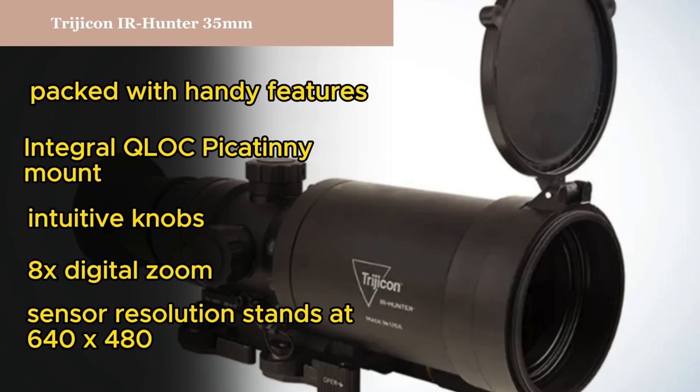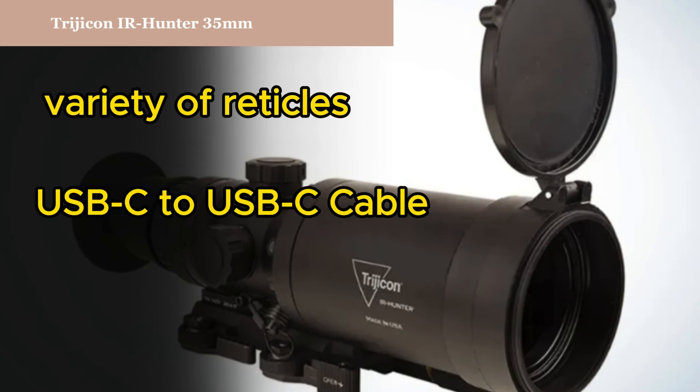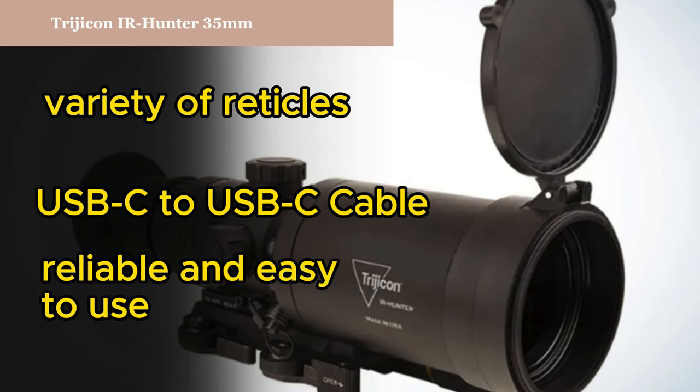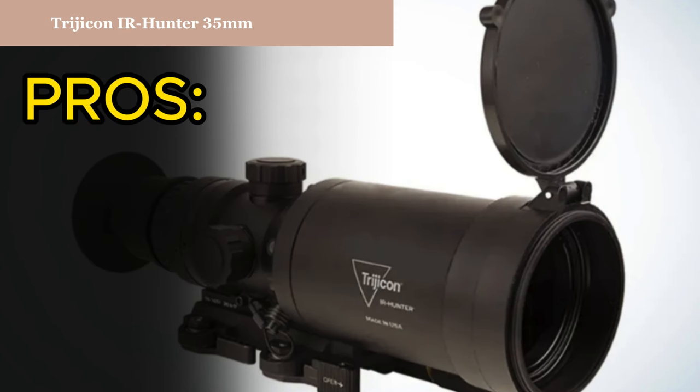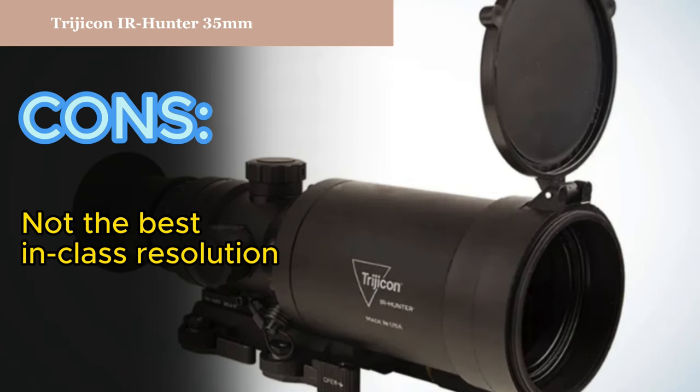The sensor resolution stands at 640x480, providing decent clarity for your observations. You can choose from a selection of reticles to suit your preferences. Plus, transferring media is hassle-free with the USB cable connection. Its reliability and ease of use make it a solid choice for outdoor activities. Pros: it's built to withstand tough conditions, being both durable and weatherproof. Cons: not the best in-class resolution.